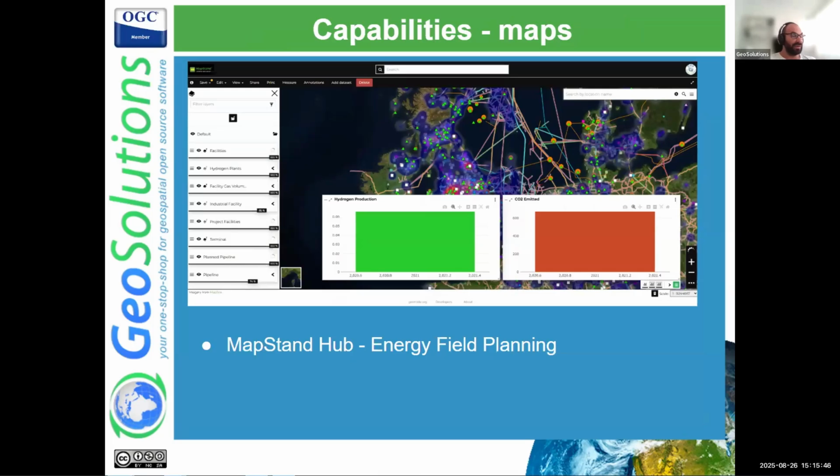And this is, for example, the last example that I mentioned. This is the case of MapStand. We developed a customized geographic information system based on GeoNode. This is a GeoApp that stands out altogether. The client operates in the oil and gas exploration sector and had very specific requirements for data investigation and analysis.